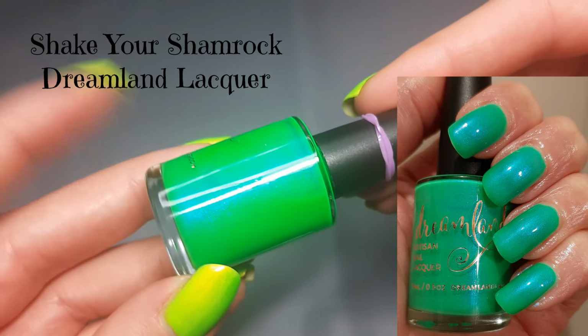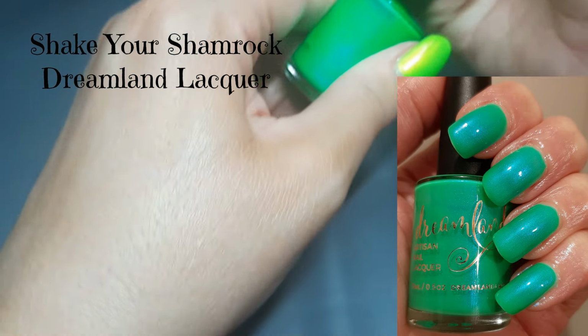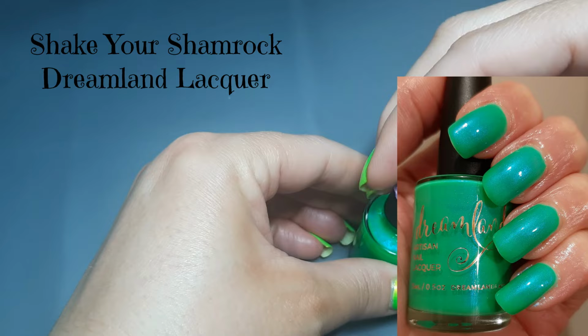I don't think I follow Dreamland. I don't own a whole lot of Dreamland. I like this one. I have worn it before. I will insert my pictures. This is just a stunning polish.